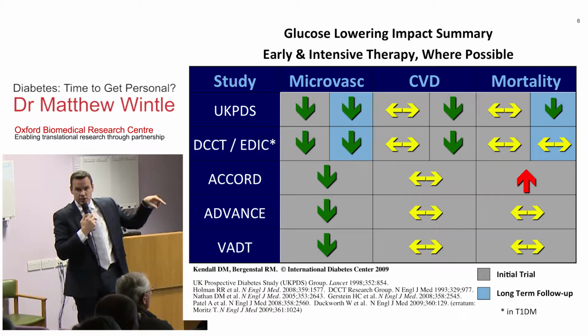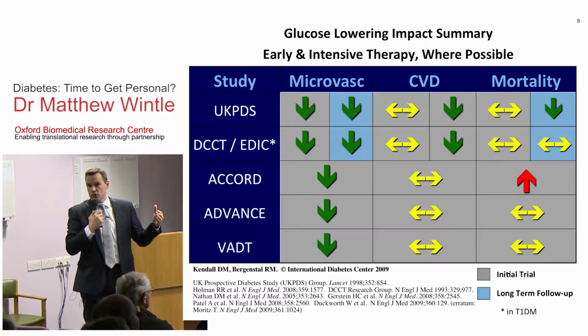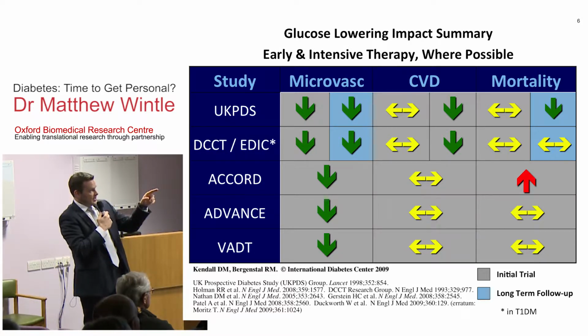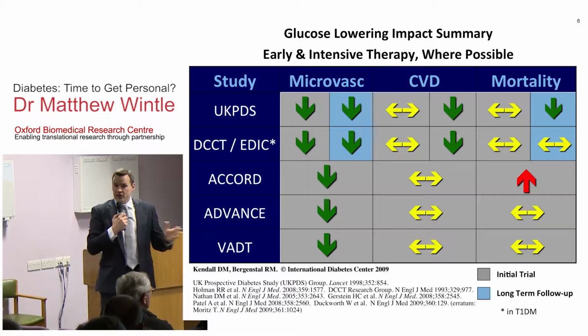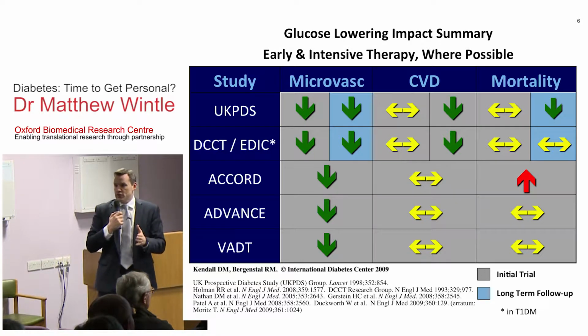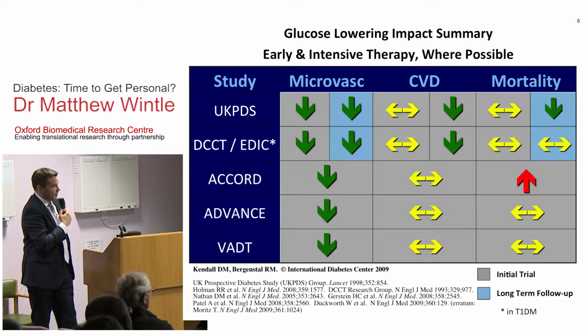The second one down is a US-based study, and that's actually in type 1 diabetes, and it's only captured here to show the consistency, if you like, between improving glucose control early and what it does to microvascular and cardiovascular risk. They didn't have a mortality benefit in that trial, but they certainly saw the improvements over the longer term. So the take-home message from those trials is start early in type 2 diabetes, treat aggressively, and try to sustain it for as long as possible, and you'll hopefully receive these benefits down the line.